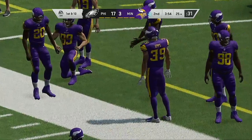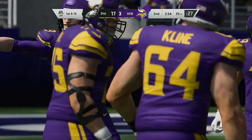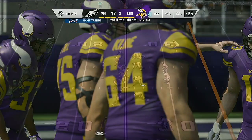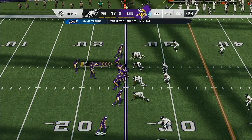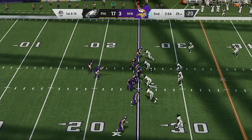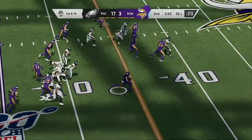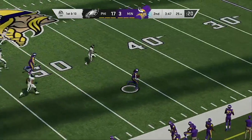And with this deficit, you can't have too many more drives like the last drive where you had to punt it away. You know what I would tell my offense right here? The punter doesn't exist, guys. He doesn't even exist. He's not a team anymore. I just cut him, all right? So you've got to go out and create some offense for us here and give us some points. No way does that guy get on the field on this.